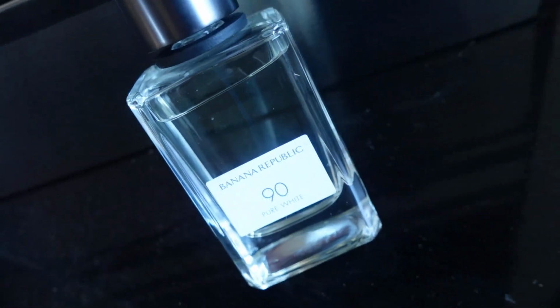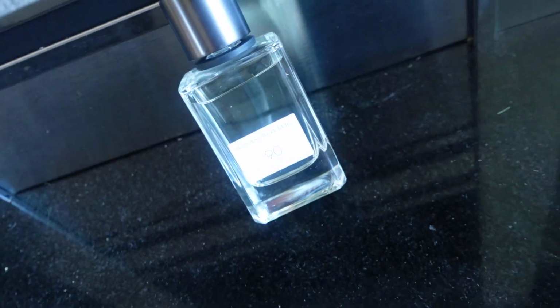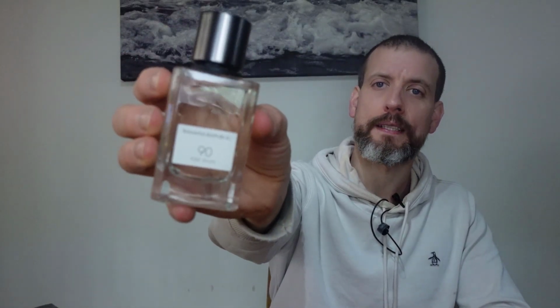It is absolutely lovely, I think. It's got quite a few florals, very fresh, easy to wear, maybe a touch of lavender in here as well. It is a great little number, and this was about 22, if I'm guessing right. But they come up to about 30 quid, and even at 30 quid for this, I think it's a good deal. This is Banana Republic 90 Pure White.